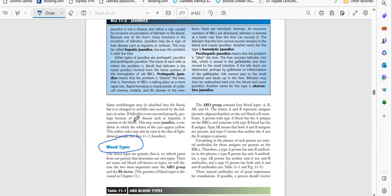I also told you that if bilirubin is not excreted properly, perhaps because of liver disease such as hepatitis, it remains in the blood and may cause jaundice. So why do we have jaundice? Here is the answer: the excess bilirubin which was not excreted in the motion or urine remains in the blood. So bilirubin increases, and it will cause jaundice.